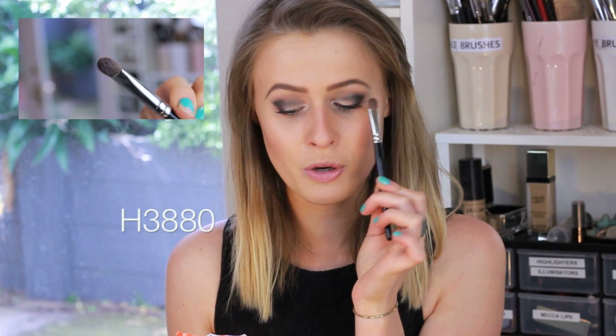Next up I just got your standard flat application brush, so really good for putting on the lid and applying quite a bit of colour, and I think it's quite dense, so you can pick up a lot of colour, but you can also sheer it out by blending it out a bit as well. And then I have three other brushes from Hakuhodo.